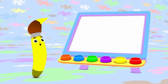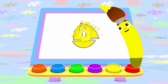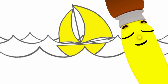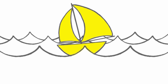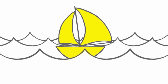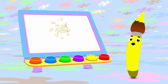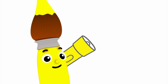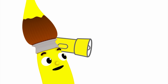I can use yellow to paint a nice boat, too. Watch this. This yellow boat floats on water. You know what else you can paint with the color yellow? A flashlight. A yellow flashlight that makes it easy to see in the dark.